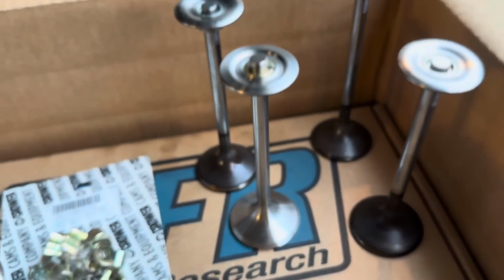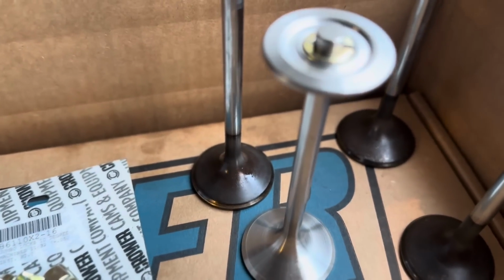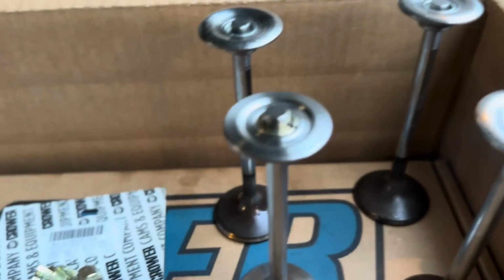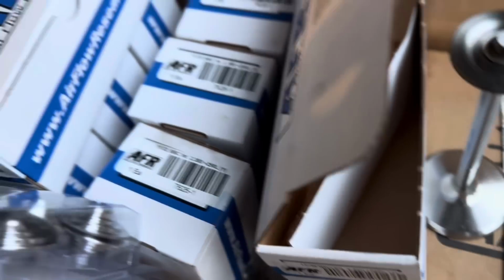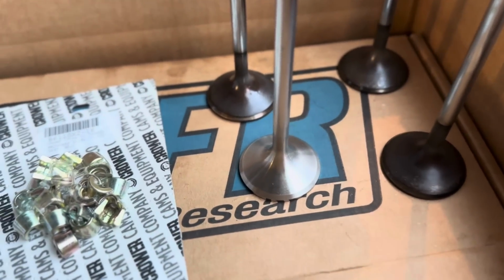And so something else I did, these are new retainers. These are titanium retainers as well. And I got to have titanium because it's a triple valve spring that we're putting on it. It had a triple valve spring on it. This is the part number of the retainers, 7916. Notice we got all intake valves. We got all 8 new intake valves. We got a whole set of exhaust valves as well.